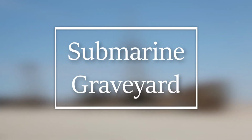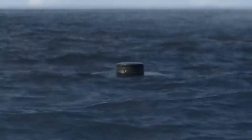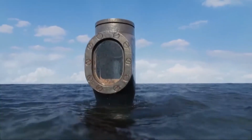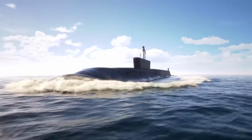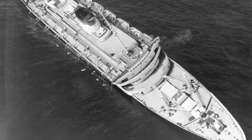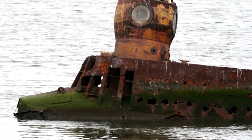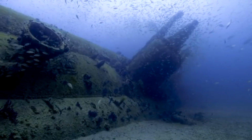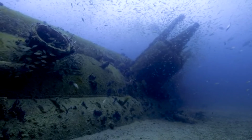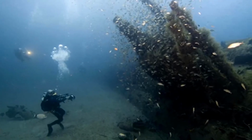Submarine graveyard. If there are junkyards for cars, motorcycles, and ships, it is possible that there are junkyards for submarines. Yeah, you heard that right. A junkyard for submarines. The submarine graveyard is located in Russia. In the 1970s, it became a ship graveyard because the shipyards had a hard time keeping up with many orders, so no one could dismantle old submarines. This junkyard became massive during the Cold War period, when nuclear submarines were produced and the old models were disregarded.